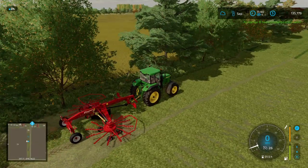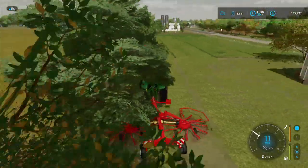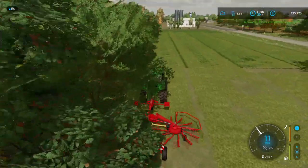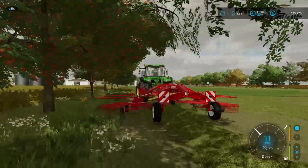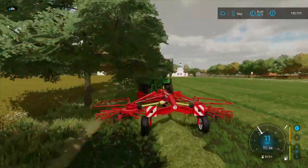AI worker B has completed their task. Have you? Oh, that was a sprayer. Okay, good. Thought that was something else. Now, I can't see with all these trees. So hopefully I'm getting all of this hay.